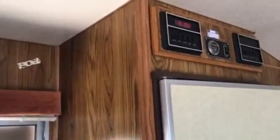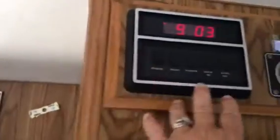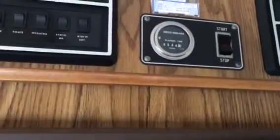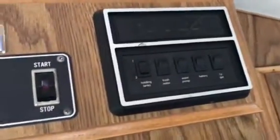The next buyer was a used car salesman, and he bought it to take his family camping, his grandkids, but he said they never used it either, so they decided to get rid of it. Here's the controls for all of our tanks. Those all work very well. Generator starts from in here. Oh, excuse me, that's our tank thing.